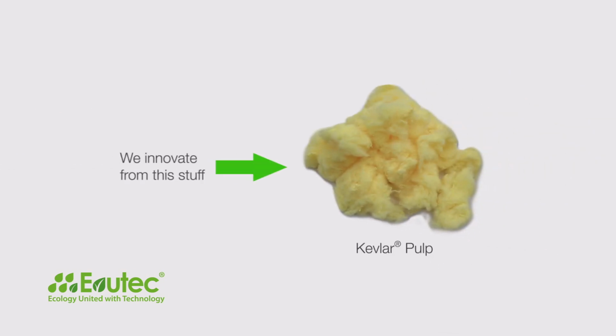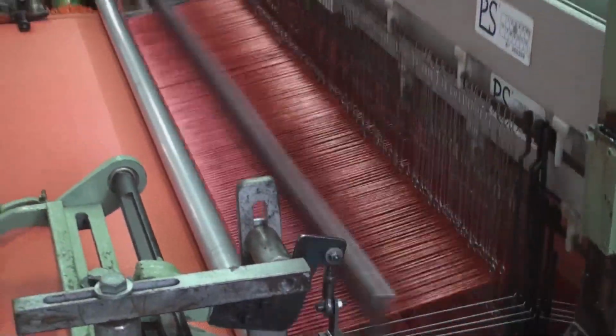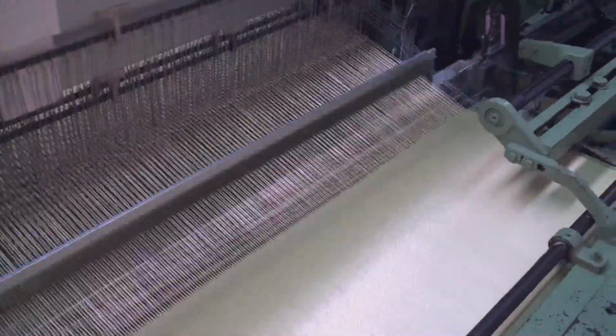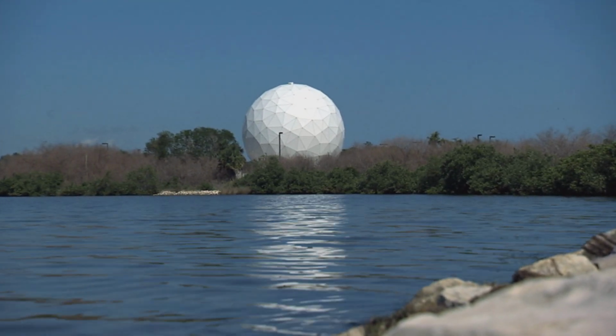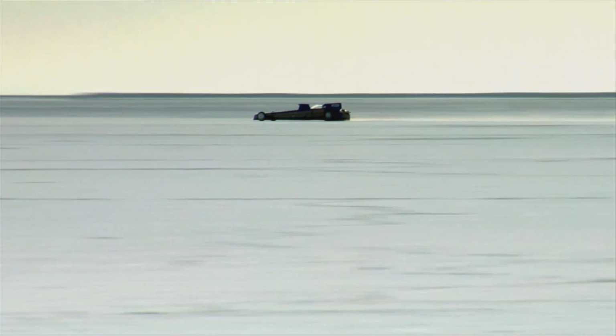Kevlar, one of the strongest materials used in today's markets, is crafted into every single Evutec case. And although it doesn't make the cases bulletproof, Evutec realized some serious potential with this synthetic fiber. There's a lot of positive performance attributes to Kevlar. So it's lightweight, strong, and it's a very durable material. NASA uses it for the radome antennas for when they have to send signals. Racing, they use it to reduce weight for racing.